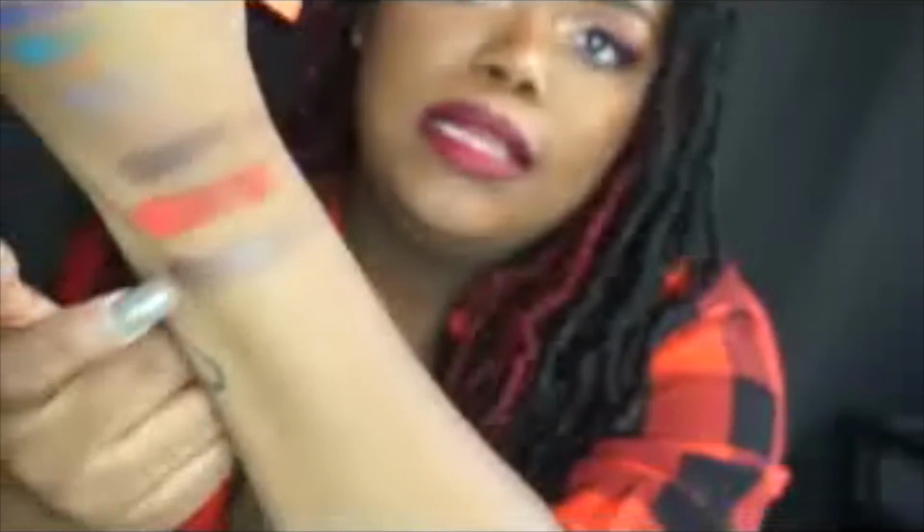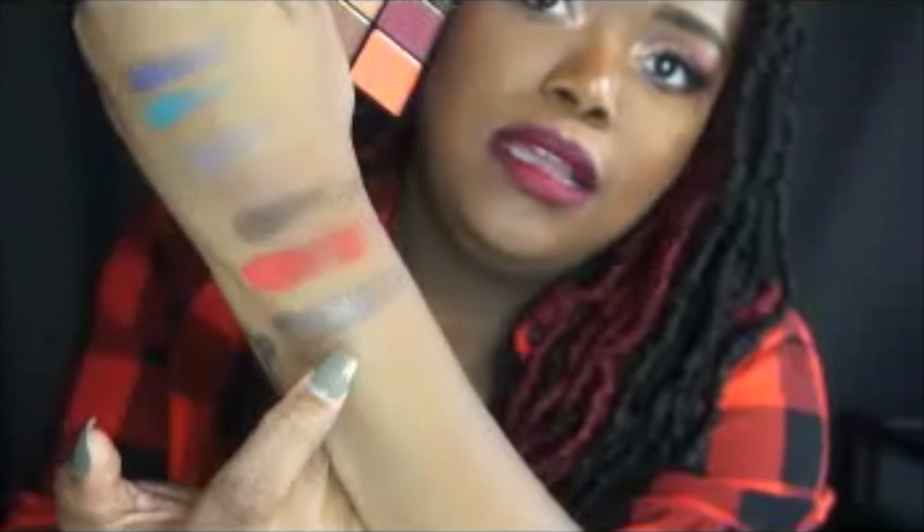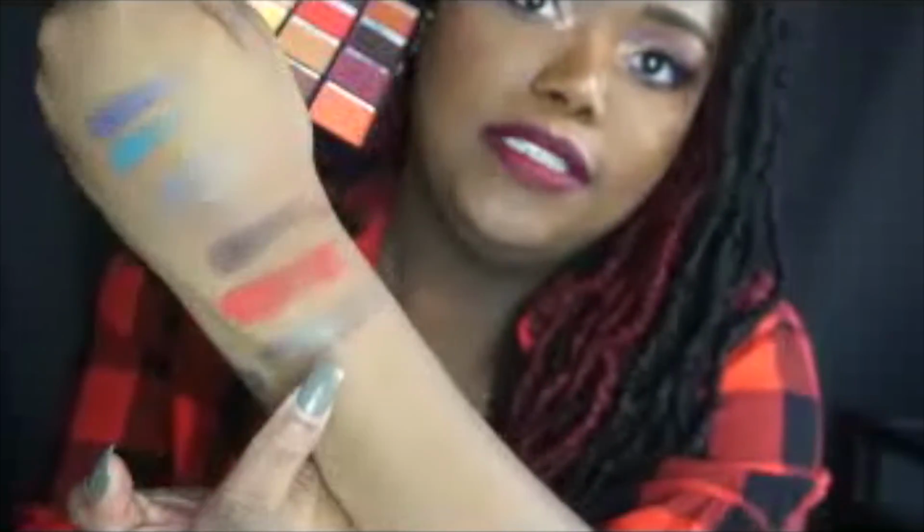This is red. Okay? There are 7 mattes and 5 shimmers. One of which is like a duochrome type thingy. It looks kind of purpley one way and then the other way looks green. This one down here, you see as I turn my wrist, it's going from that dark purple to green.